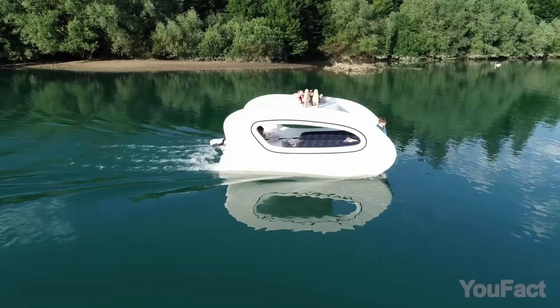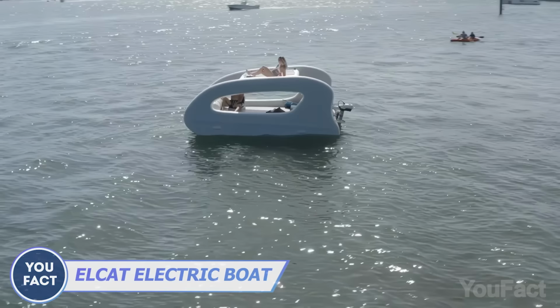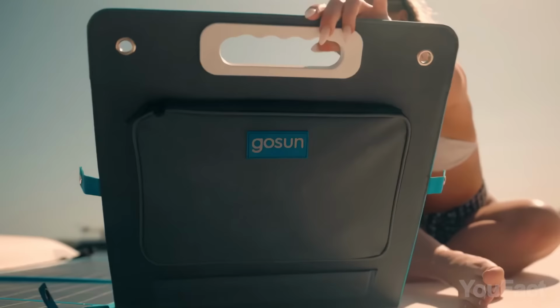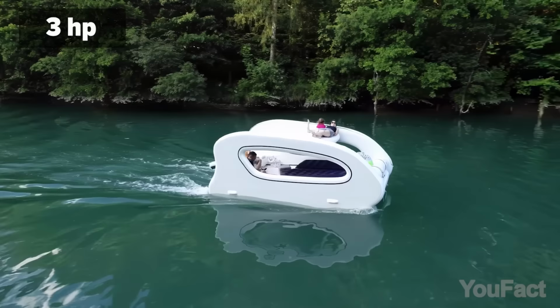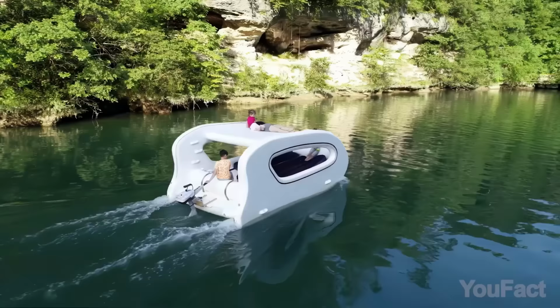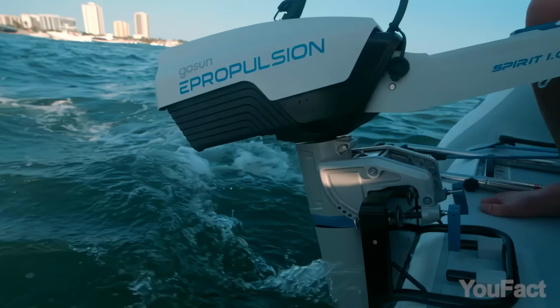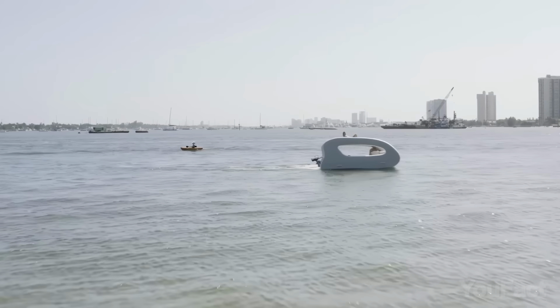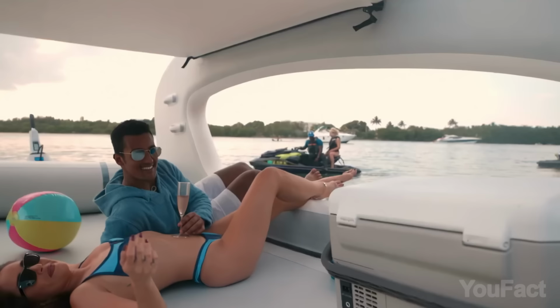This is your ticket to eco-friendly aquatic adventures without the headache of noisy engines and emissions. With 200 watts of solar power and a 3-horsepower electric motor, this inflatable catamaran runs at speeds of up to 7 miles per hour and provides a serene and sustainable experience on the water. Low maintenance means more time for thrilling waterbound quests, and its inflatable design surprisingly accommodates up to 6 adults, making it a floating party waiting to happen.